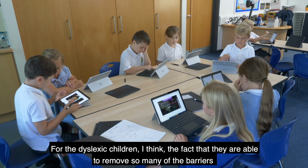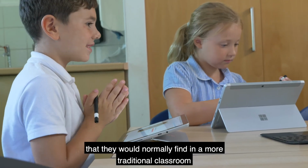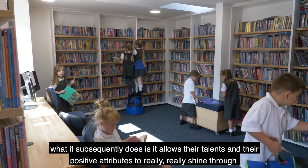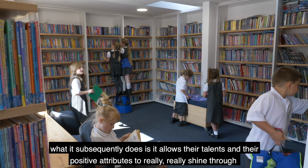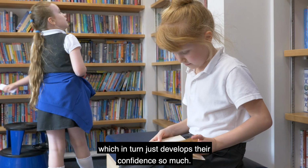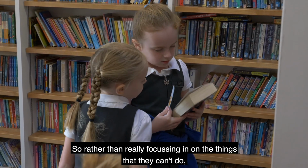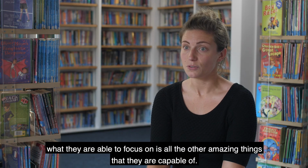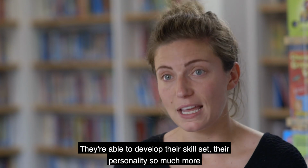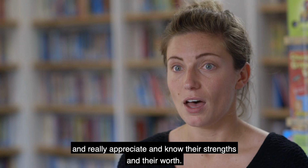For the dyslexic children, I think the fact that they're able to remove so many of the barriers that they would normally find in a more traditional classroom where they don't have access to this technology, what it subsequently does is it allows their talents and their positive attributes to really, really shine through, which in turn just develops their confidence so much. So rather than really focusing in on the things that they can't do, what they are able to focus on is all the other amazing things that they are capable of, and they're able to develop their skill set, their personality so much more, and really appreciate and know their strengths and their worth.